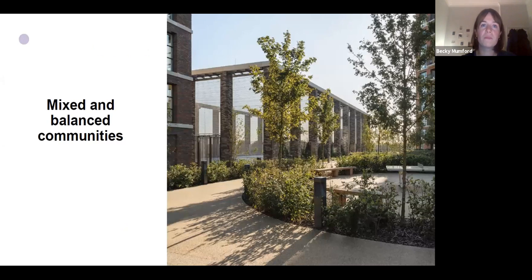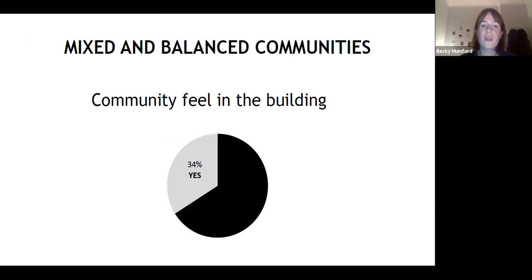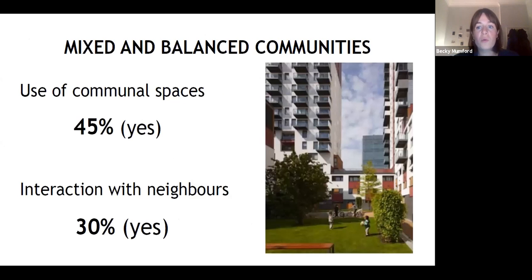So the second topic, mixed and balanced communities, sought to understand social integration and community cohesion, as Tower Hamlets is one of the most diverse boroughs in the UK. 34% felt there was a community feel within their building, compared to the London average of 45%. This was assessed against tenure, income, and ethnicity, and we found that owner-occupiers, higher earners, and white residents were actually least likely to feel a sense of community in the building. In case studies where communal space was provided, 45% used the spaces and 30% interacted with their neighbours there.